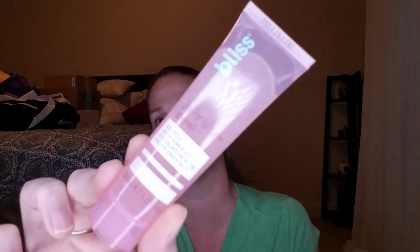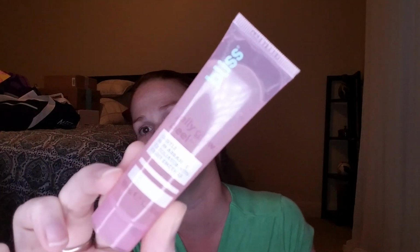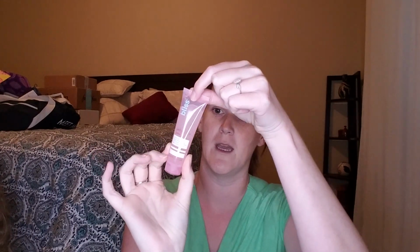All right, this is interesting. So I like Bliss. I think that's a great drugstore brand. This is the one here, Jelly Glow Peel, a gentle, non-abrasive exfoliator with fruit enzymes. I'm always up for a good, gentle exfoliator. This is pretty full. I appreciate that they actually have it in a clear tube. And let's see, is it safety sealed or not? It is safety sealed, but I'm curious what it's going to smell like.